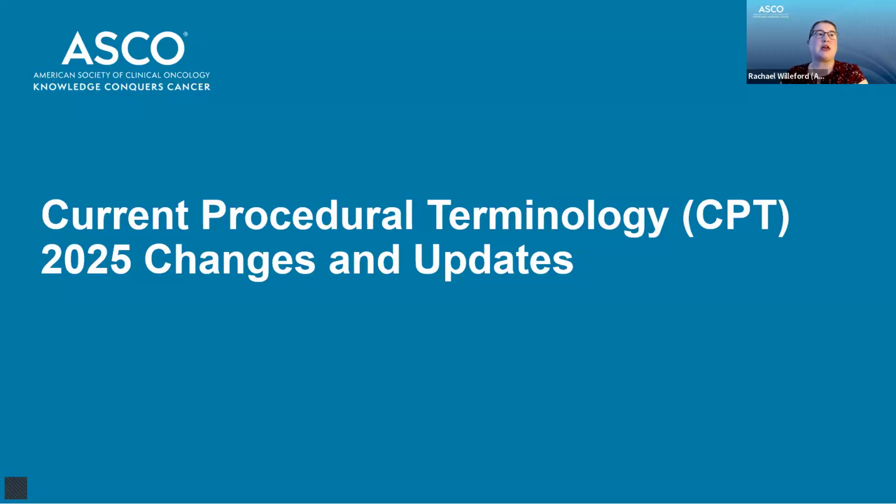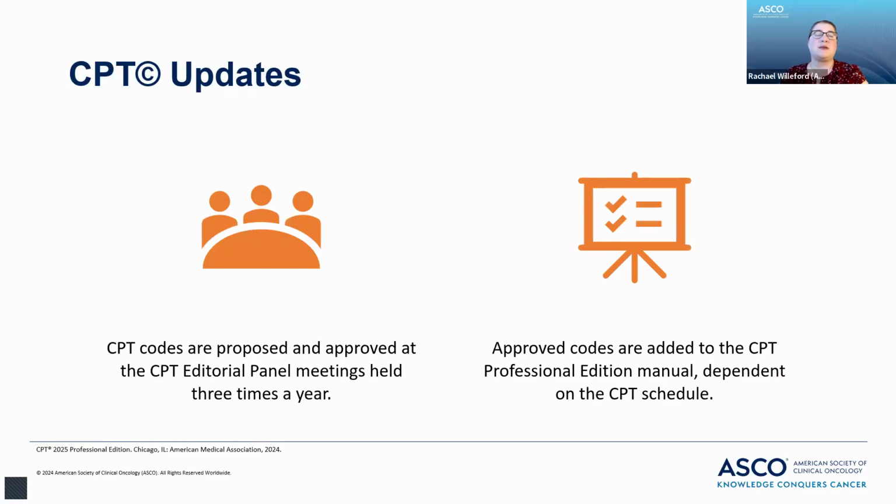First, we're going to go over the 2025 changes and updates for the CPT codes. CPT codes are proposed, reviewed, and approved three times a year at the CPT Editorial Panel meeting that is held by the American Medical Association. Approved codes are then added to the CPT code set, with the year being dependent on the CPT schedule. Specialty societies like ASCO advocate for their members and their specialty by participating in this process.